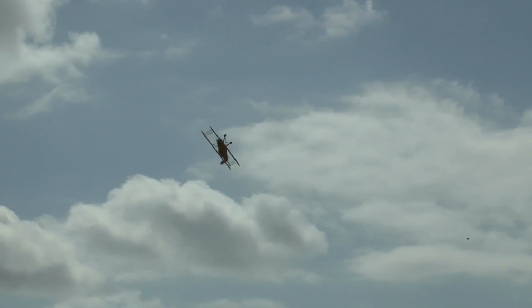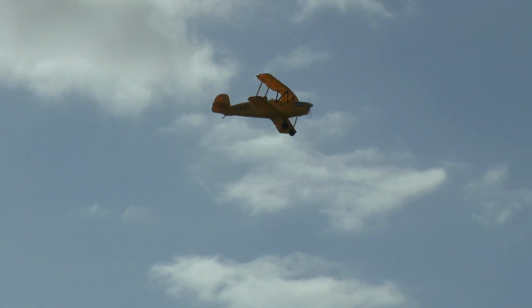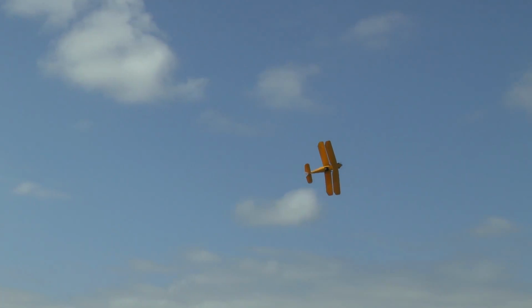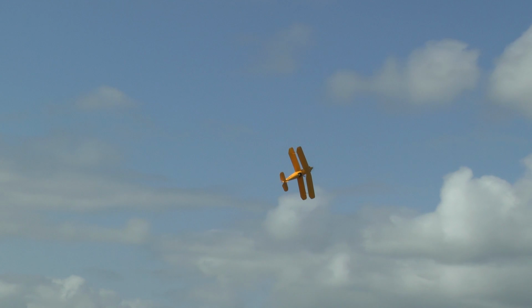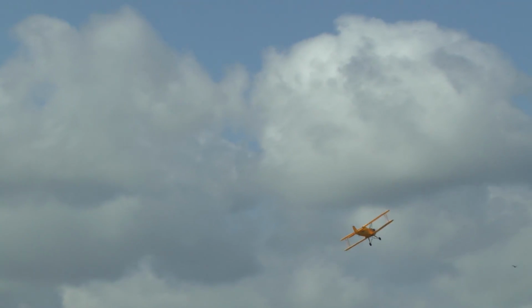Look at that. What a nice torque roll there. Beautiful demonstration from Steve. Very difficult to keep that machine at that sort of knife edge. Fantastic control there by Steve Holland. That's a proper knife edge for a biplane. Awesome demo. Great stuff.